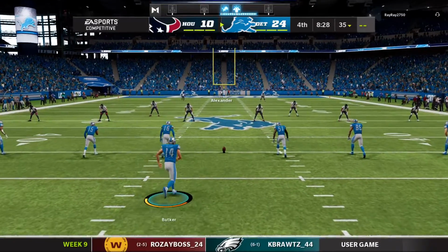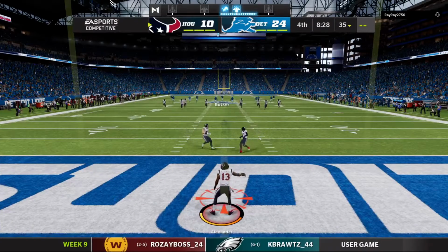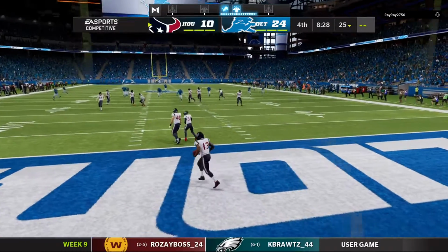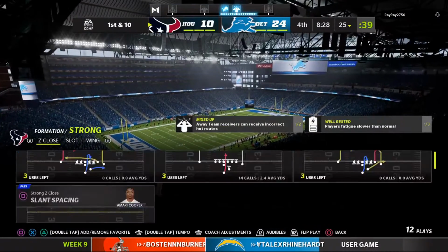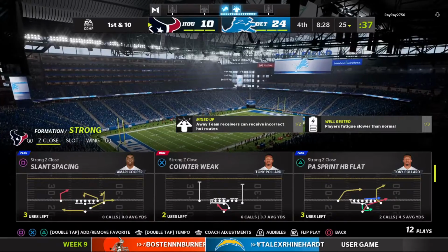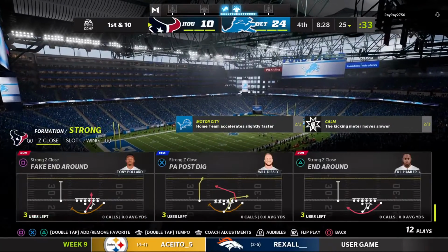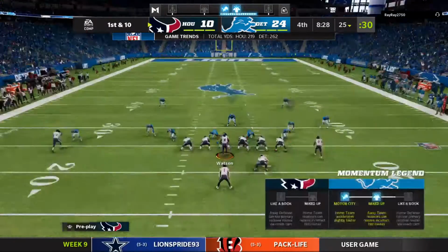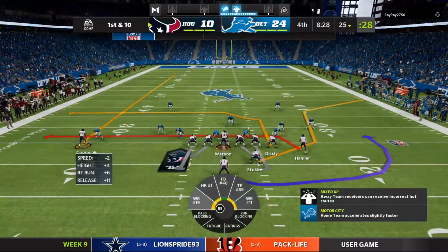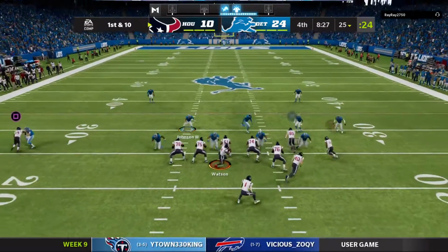Now after the touchdown, here's Butker on to kick it away. Come on now, let's go. The Texans take over first and 10 at their own 25-yard line. The Texans offense ready to go here for their next drive. And following the interception, we'll see what they can put together on this drive.